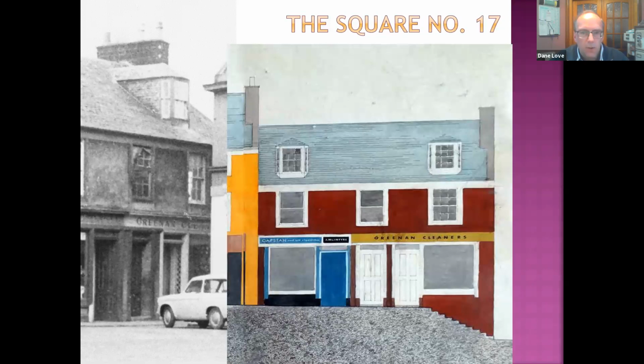This is one of the old drawings that was in R.D. Hunter's from the 60s when the place was being considered for renovation. And as you can see there, it's the Green and Cleaners. It's on the right hand side where the steps go down.